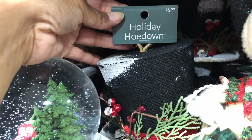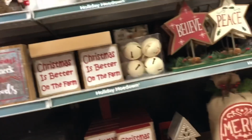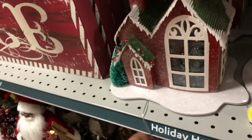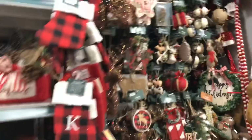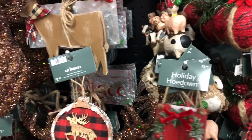Yeah, but they need to rethink the name. Holiday Hoedown. What does that mean? A hoedown is actually a dance, believe it or not, or a celebration. But, you know, double entendre with that name. This is cute. Oh, how precious. That is so cute. I like that. How much is this? This is 20, guys. And all of the hoedown decoration. Beautiful ornaments. It's more of a rustic, but they're calling that the hoedown collection.